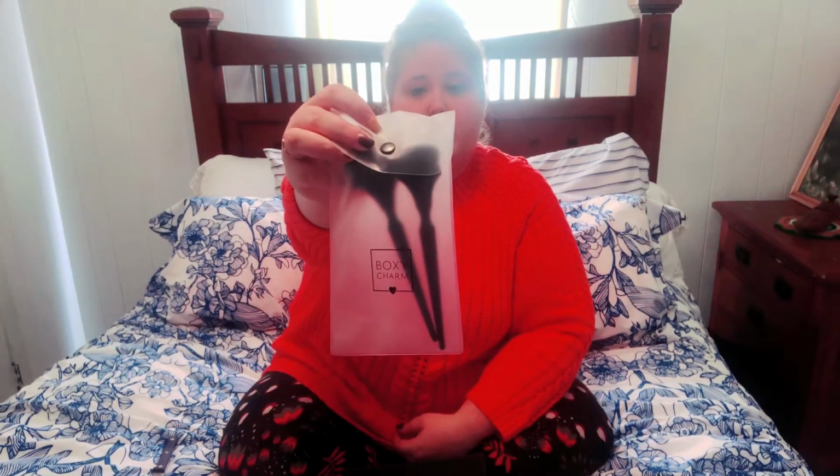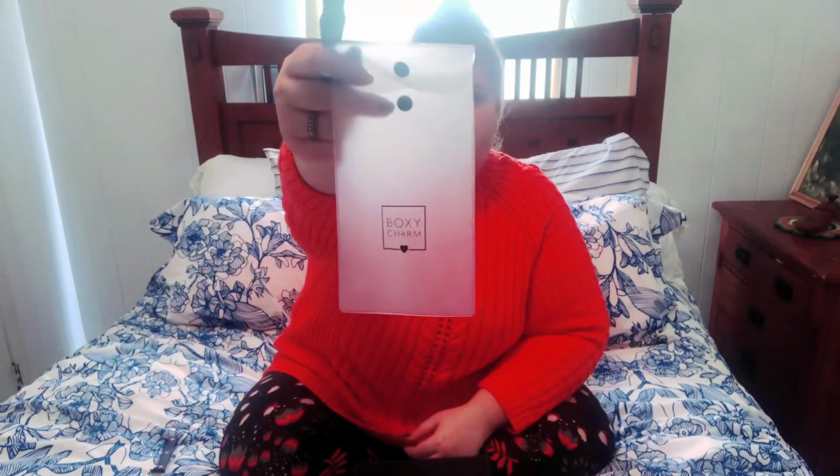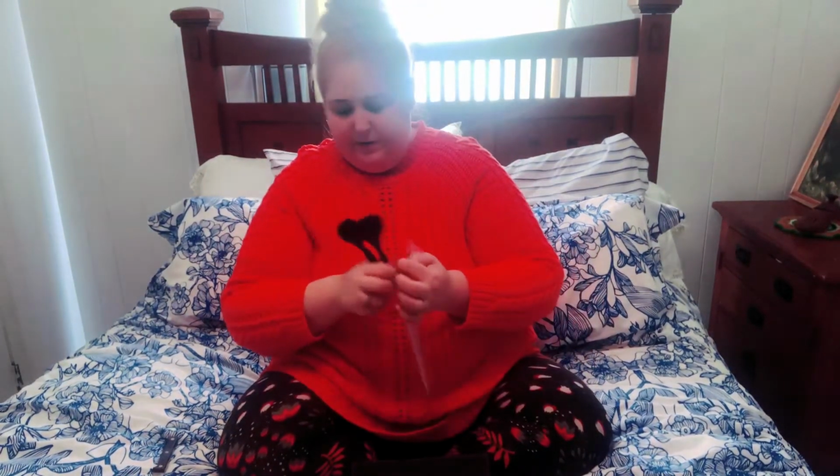Okay, so then we've got this little bag that actually just says Boxy charm on the outside with two fluffy brushes inside, it looks like. Oh, this will be good for stippling on colors because it's really packed tight in there with bristles. So you're gonna get good coverage, I would think. Ooh, I like that. So it came with two different ones. And then the cute little Boxy charm bag. So that's exciting.